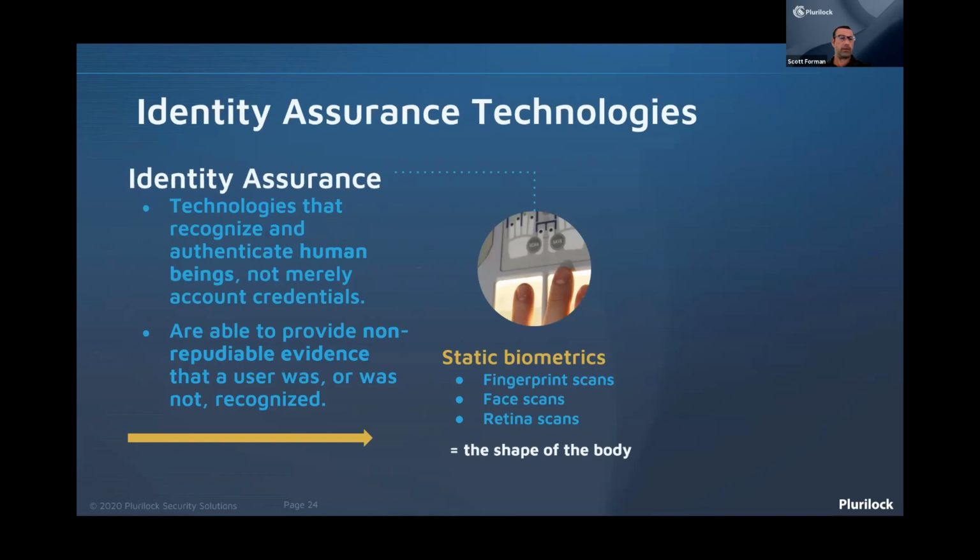So there are two types of technologies in the biometric space today that most people are familiar with. There's static biometrics that we've been talking a lot about today, that include fingerprint scans, facial scans, and retinal scans, which are a measurement of physical characteristics of a person. We're very familiar with all of these technologies. We use them a lot on mobile phones. Everyone has a fingerprint reader on their mobile devices. In terms of using it with a PC, that requires additional hardware purchases. So these all measure the static shape of the body in some way, and they're pretty secure.